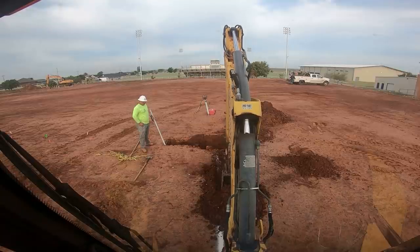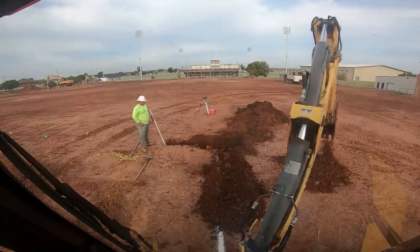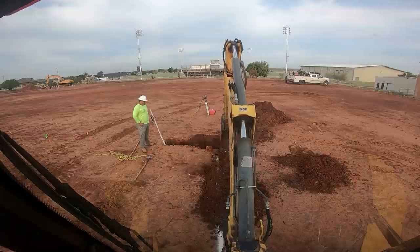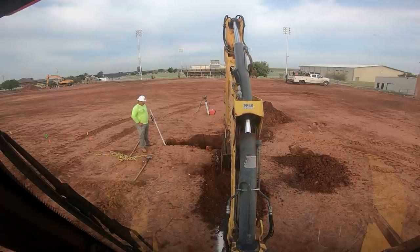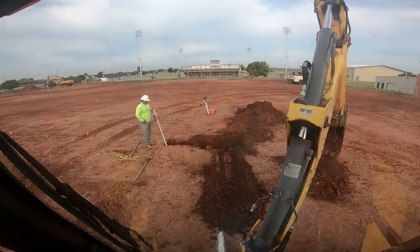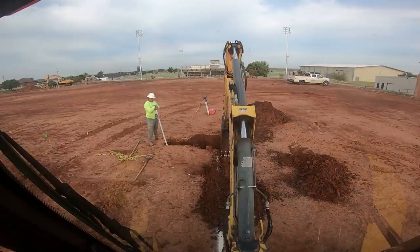This has kind of got some pretty sticky clay mixed with some sandier dirt. Almost like a topsoil, maybe, but it'll make a good ditch, I think. Won't be too bad.